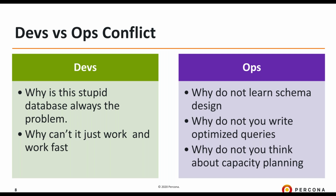From the ops standpoint, especially DBAs who understand the database well, it's like, oh my gosh, why do you not learn schema design? Some schemas which developers come up with from random Googling can be absolutely bizarre. Why don't you write queries which are reasonably optimized, or at least run explain to understand if that query is optimized enough to put in production? Or why don't you think about capacity planning? Because in reality, as you provision the database, it will have a certain capacity, the ability to handle a certain load and not more. There is no such thing as unlimited database capacity out there.